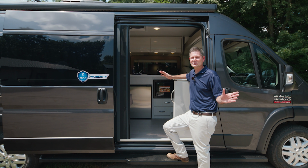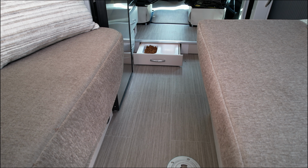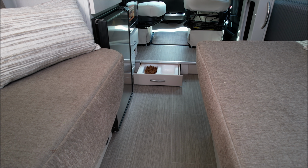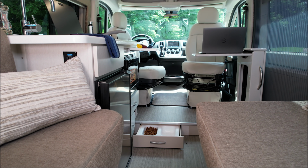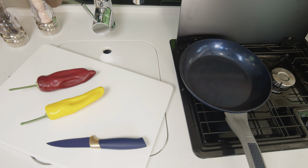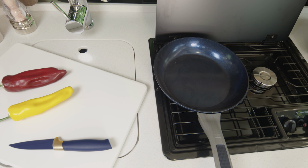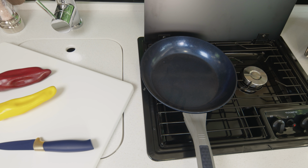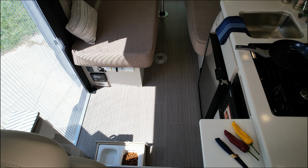All right, one more van to show you. This is it. This is the 20L. See that down there? That is a pull-out pet dish. As you can see, this is set up with opposing seating. Now, the kitchen is behind the driver's seat, and like the kitchen in every Tellaro, it has everything you need when you want home-cooked meals when you are camped out in the middle of nowhere. You even get this slick pull-out countertop.